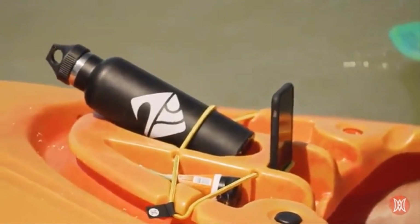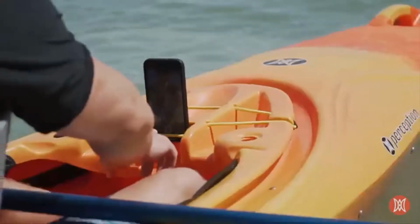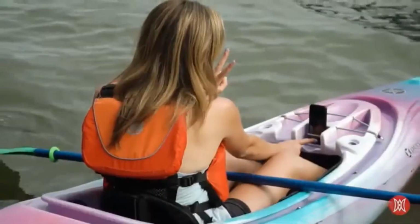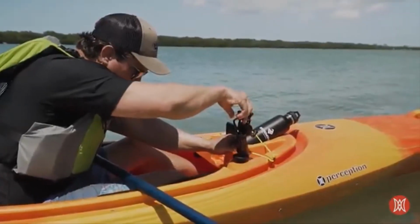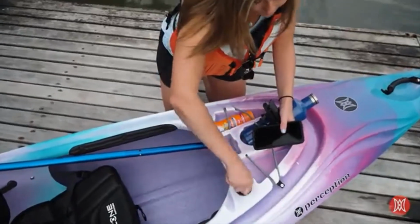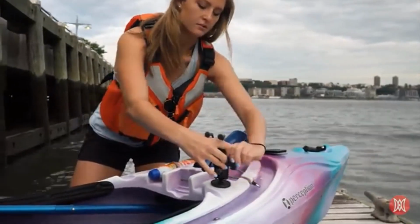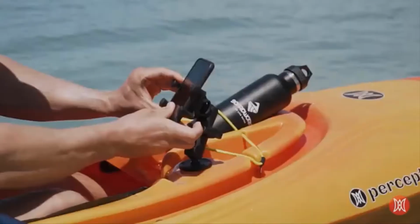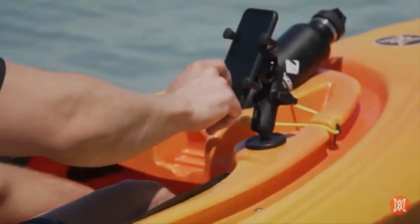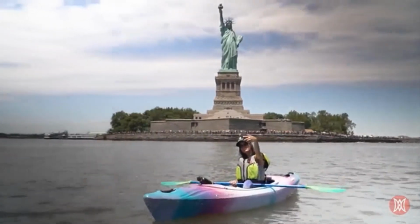The dashboard features the patent-pending selfie slot, a totally unique way to stage your smartphone and capture and share your best on-water moments. Also located on the dashboard is the solo mount accessory system with the Perception solo mount base, which enables easy installation of a wide variety of accessories and mounts to hold phones, tablets, speakers, cameras, fishing rods, fish finders, cup holders, and much more.